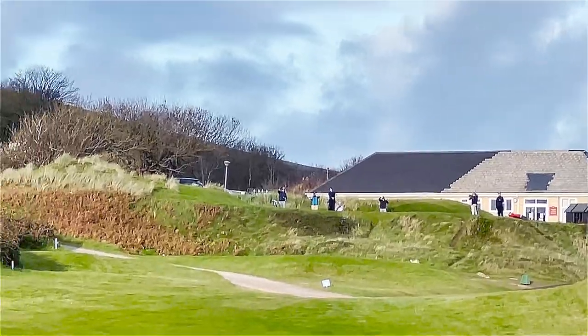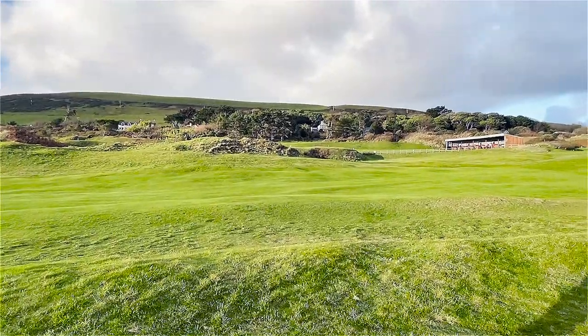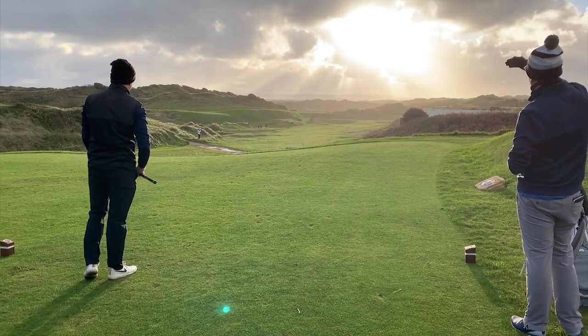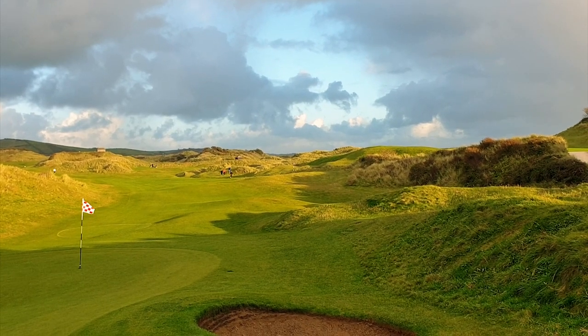And that's not what he had to do. Looks like it's hung on though. It's hung on down that right hand side. Both men are in play. Both are at different sides of the fairway. We call that the Crawford one-two. Different sides of the fairway.